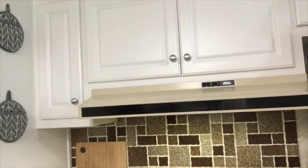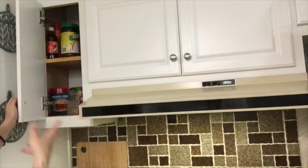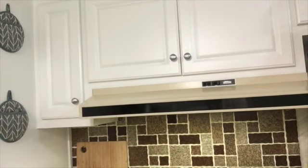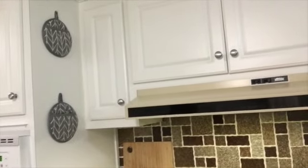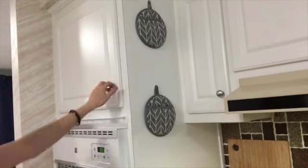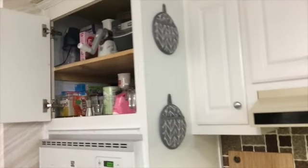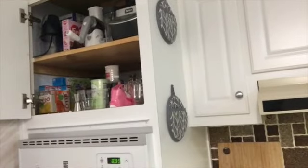So above the stove and to the left, I'm not going to really touch because it's where I keep my spices and stuff. So I'll share with you that in the organizing one. The last one I am going to do is above the oven, which is there, and that's inside here. I do have a lot of my baking stuff in here, but I do have other appliances as well.